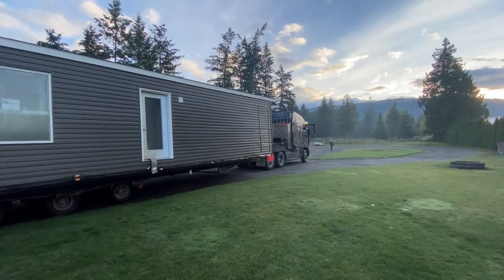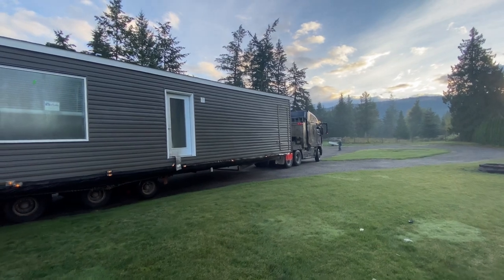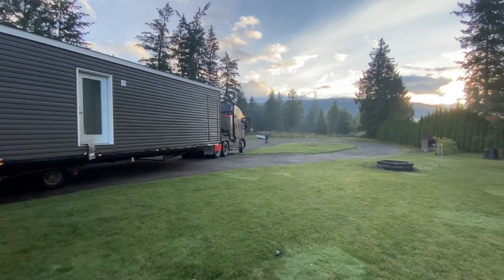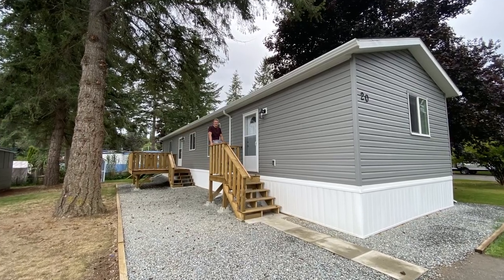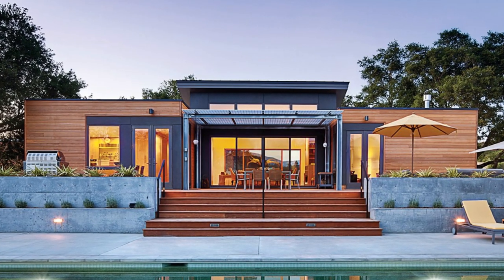Manufactured homes can be a more affordable housing solution at every level of the housing spectrum, from under $100,000 to over $1 million. There are models designed and built to be some of the most affordable homes available. Then there are models designed and built to be more affordable than their site-built counterpart.